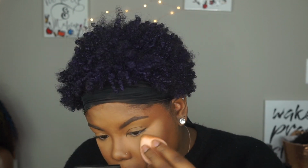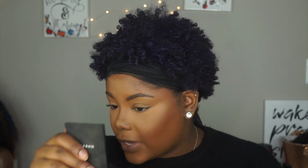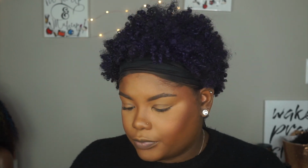Upon initial application, it looks okay. I can't really determine until I set it with setting spray, but this side looks a little bit more cakey than this side, but I do see in my monitor that it does give me more of a brightness, so that's good. Lines look great. There's a little bit less creasing on this side, actually, when I look at my lines, so that's good. We're going to put some Fenty Beauty Hustler Baby highlight on. That highlight popping.